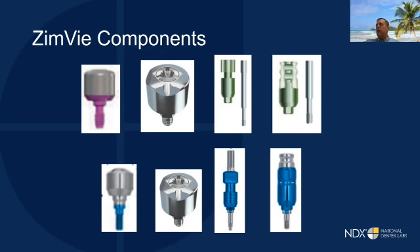Zimmer Biomet has two systems. They have their TSV, which you see on the top, and they have their Certain on the bottom. So here's the stinky thing. The top ones use a .050 driver, and the bottom ones use a .048 driver. And it's really hard to look at them and tell the difference of 2 thousandths. But if you try to use a .050 in a .048 hole, it just won't quite grab. So if you're feeling that, that's probably what's going on.